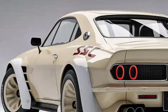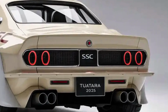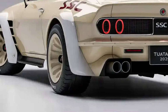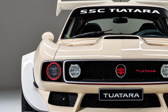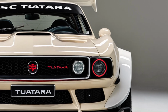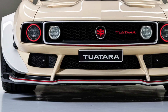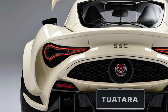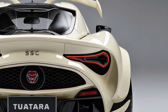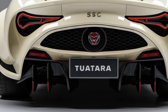The Tuatara's story is as much about records as it is about engineering. In 2020, SSC made headlines with a claimed one-way speed of 331 miles per hour, though that attempt was clouded by controversy. A year later, the company came back with verified runs, posting a two-way average of 282.9 miles per hour at Kennedy Space Center. In 2022, the Tuatara hit a confirmed 295 miles per hour. But the chase for 300 miles per hour is alive and well, and closer than ever. These numbers aren't just bragging rights. They represent years of relentless development, testing, and refinement to create a machine that can dance at the edge of physics, even as it dominates the extreme hypercar space.